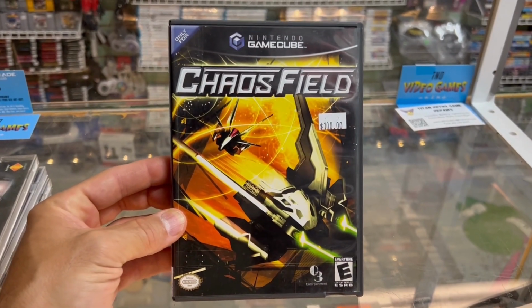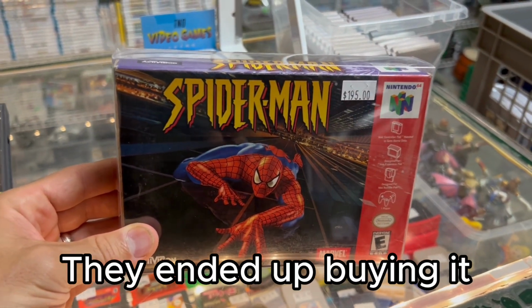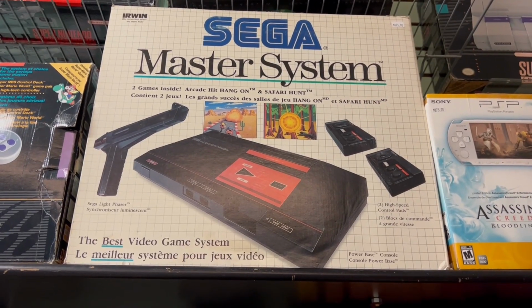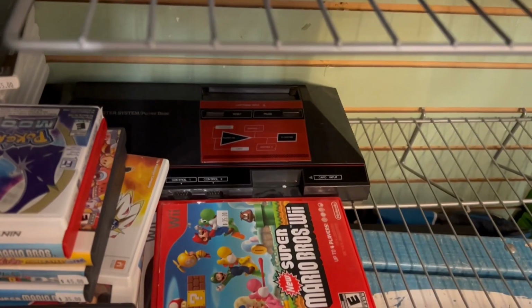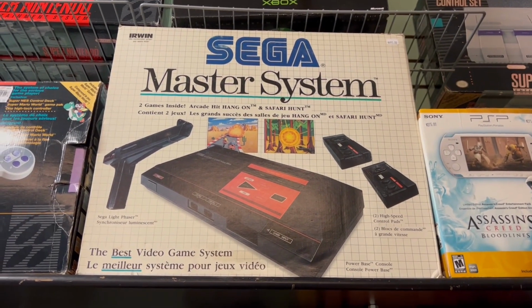Somebody had also messaged us about Chaos Field. I put this in last week. It is minty. And the same people last week that were asking about Spider-Man, they didn't show up last week, but they will be showing up this week, so thought I'd show it again. Somebody also asked about the Sega Master System in the box. They did ask about Master Systems, so I have that one there. I've also got one over here on the shelf. This one is in gorgeous condition, so we'll see what they say about that.